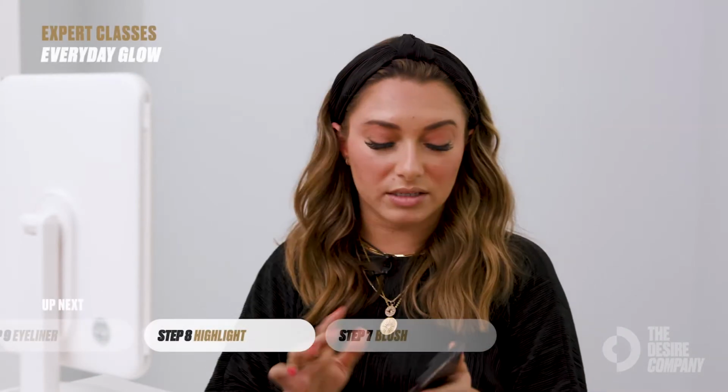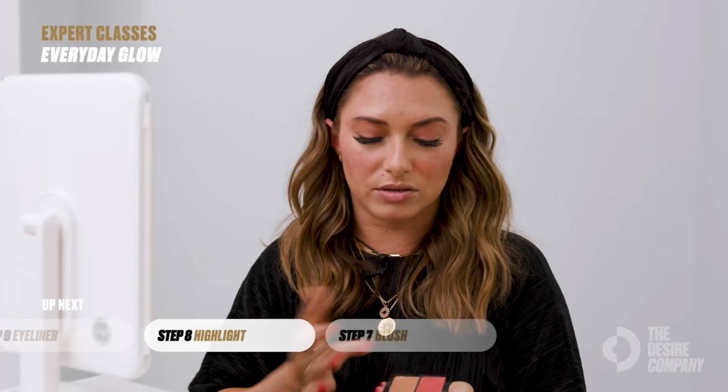I use my fingers for this. Smile again, put it on the apples of your cheeks. Just press it in. I wanted to do the matte so I could bring it up into the eye area because if you do this cream, it will tend to crease into the contours of your eye. And what's awesome about this product is it comes with a highlighter in it as well. So you just go to the other side.